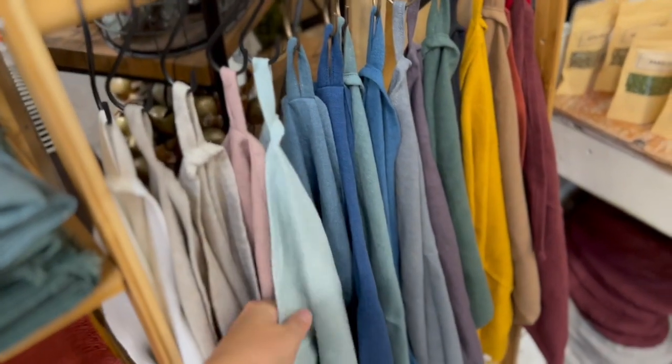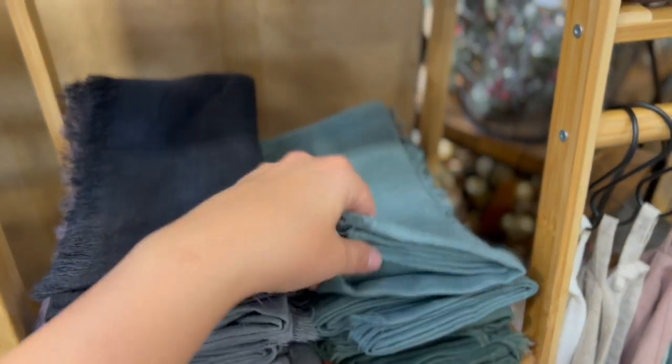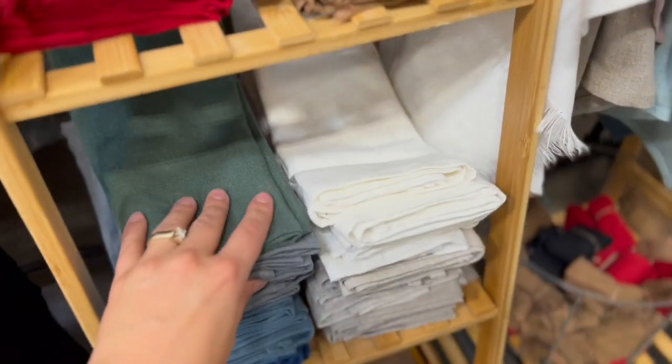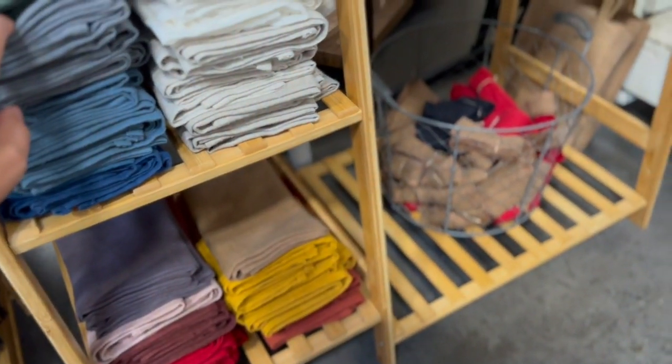You can come and touch them and feel them. They're just so pretty. So some of them we fray the edge, and when you wash them, that looks really, really pretty. And then these ones have a clean hem, so no frayed edge. So either one is very beautiful.